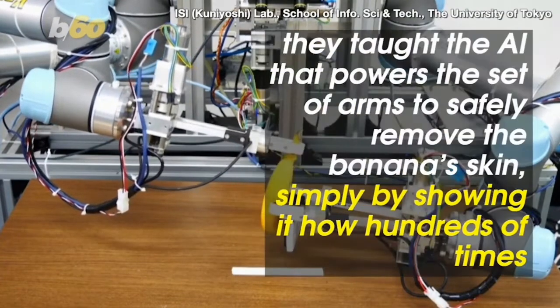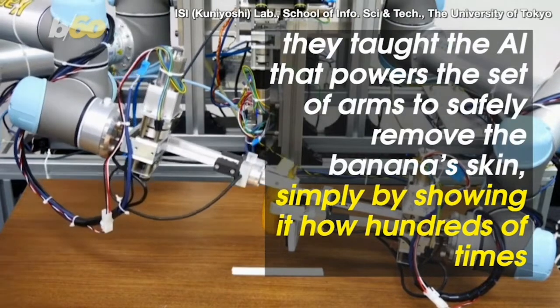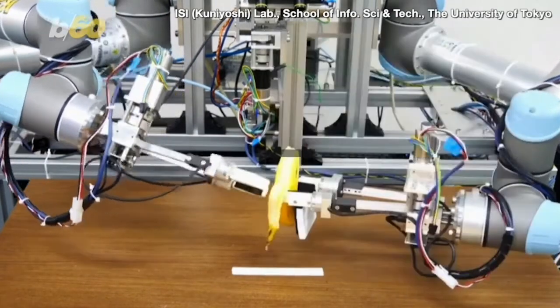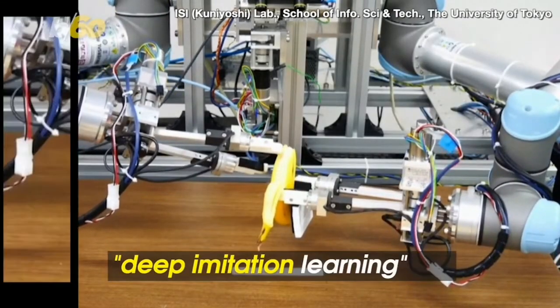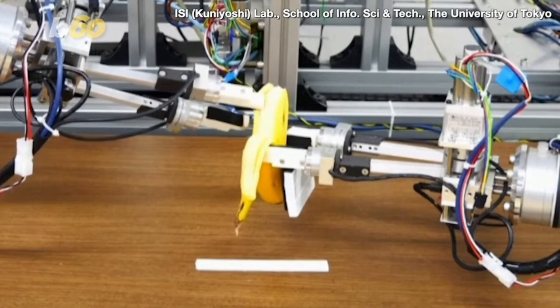They taught the AI that powers the set of arms to safely remove the banana's skin, simply by showing it how hundreds of times, in a process its developers call deep imitation learning. It took the robot 13 hours to learn how to complete the task without completely smashing the fruit.